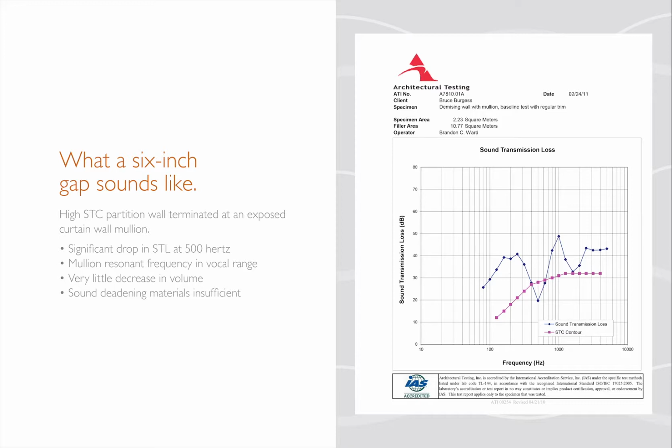Bruce realized that packing the mullions with sound-deadening materials wouldn't solve the problem. Take a moment to see what he found.